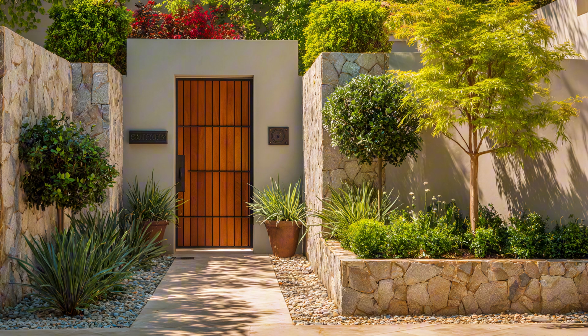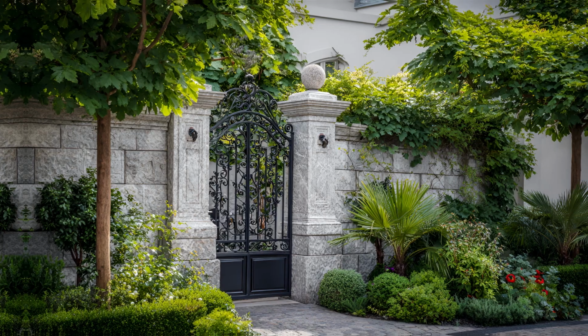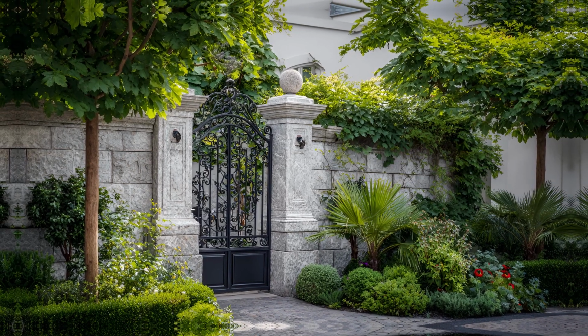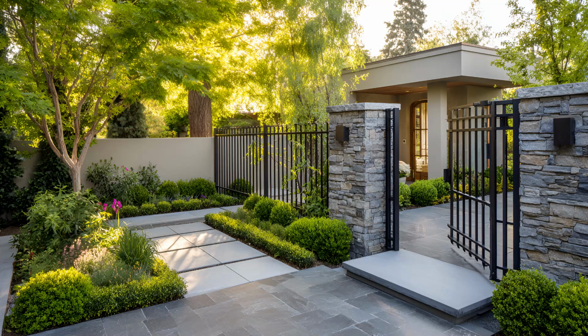Trends today and into the future show a fascinating balance between minimalism and comfort, technology and nature, privacy and openness. Let's dive deeper into how these principles shape the way modern homes are designed and why they matter so much for both daily life and long-term value.